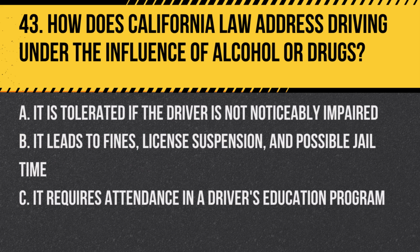Question 43. How does California law address driving under the influence of alcohol or drugs? A. It is tolerated if the driver is not noticeably impaired. B. It leads to fines, license suspension, and possible jail time. C. It requires attendance in a driver's education program. Answer: B. It leads to fines, license suspension, and possible jail time. California has strict DUI laws, and driving under the influence of alcohol or drugs can result in heavy fines, suspension of driving privileges, and incarceration.